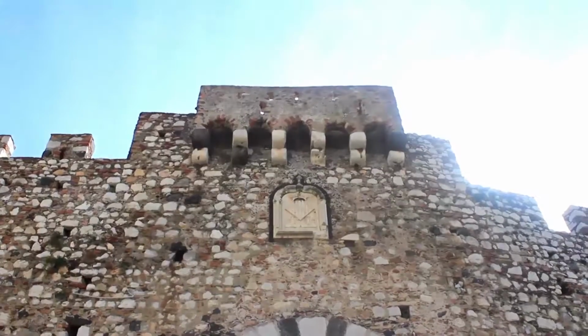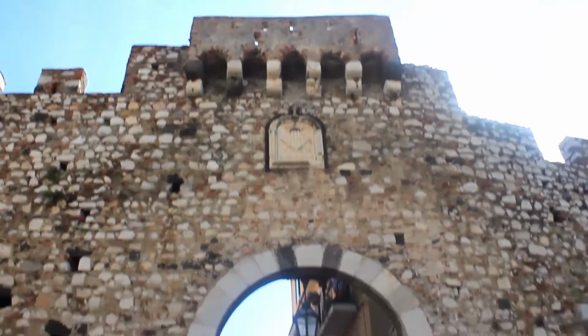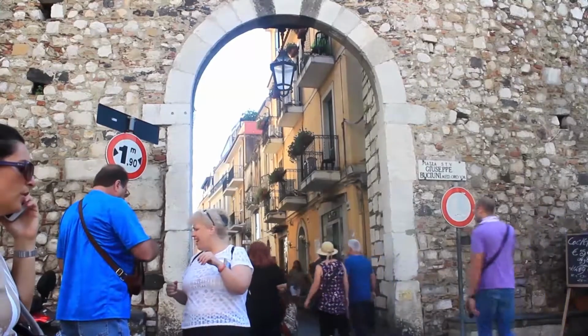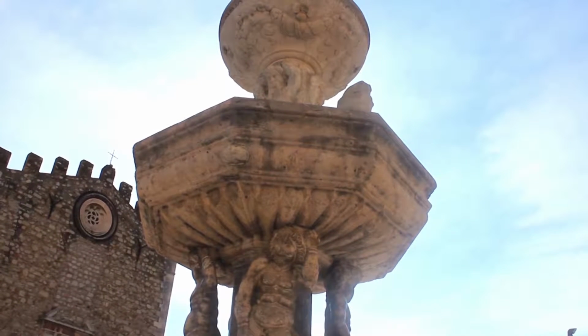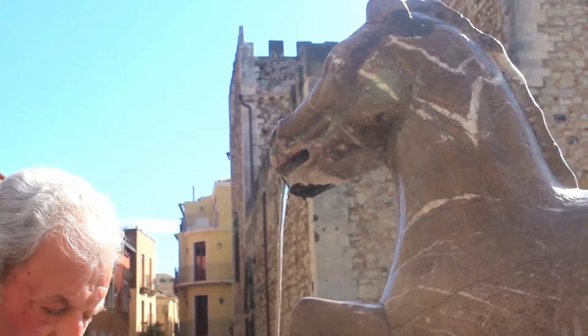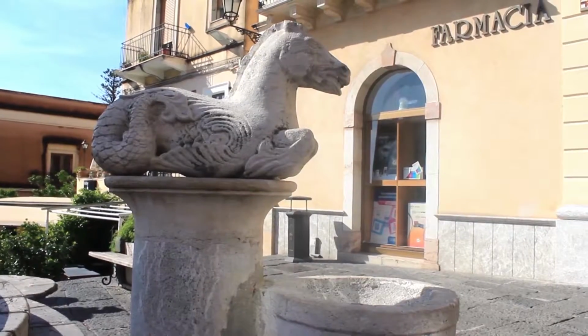And I really like this arch here. Nice stonework, very old stone, running down to this arch. And I think it's really pleasant. And this is a fountain which I liked. It's got a nice carving of a horse. And I do like the amenities found in Taormina.